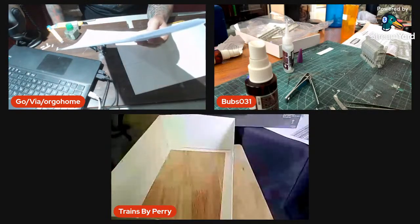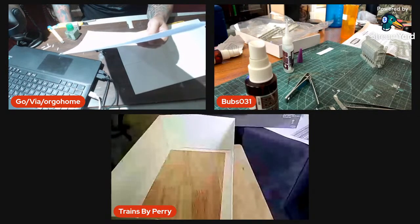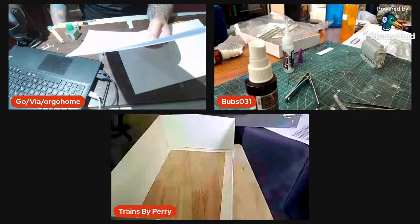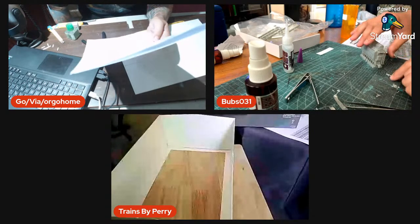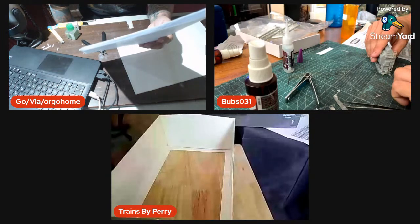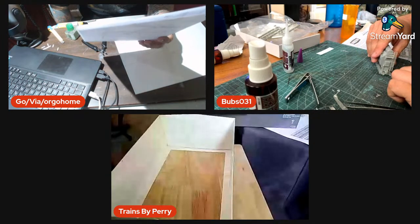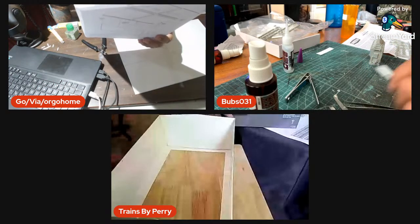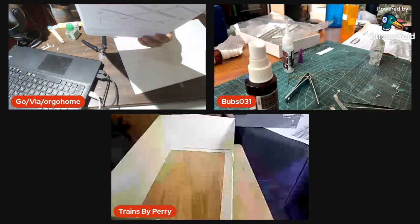The only problem is it only has a KD at one end. Well, at least it's KD. Yeah, that's true. But I've seen guys where they redid the other end, and you can have a KD at both ends.